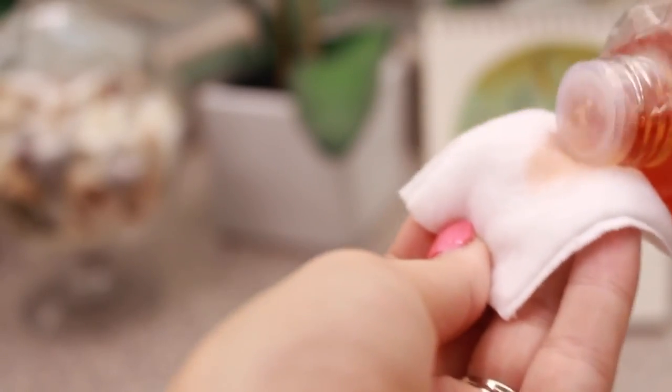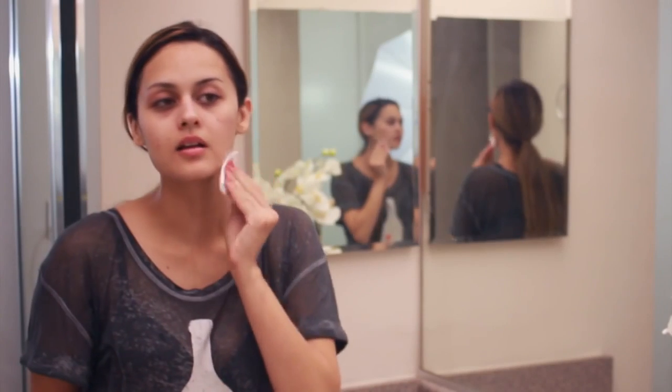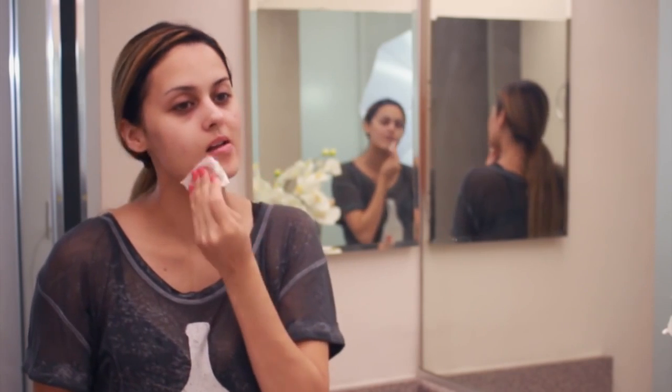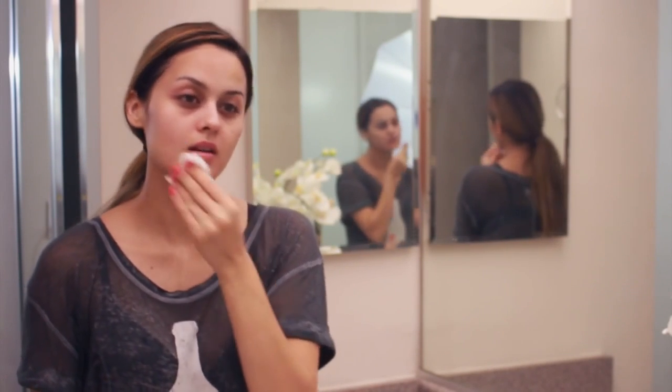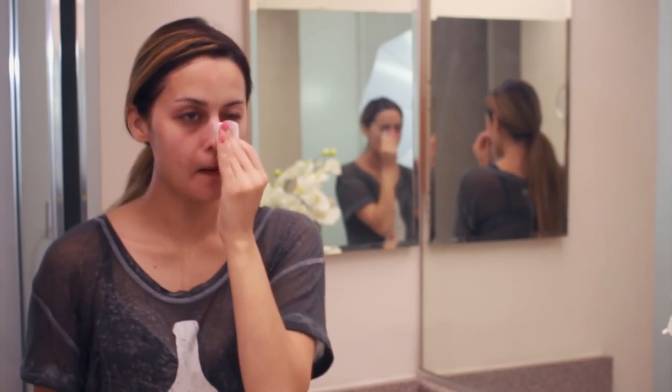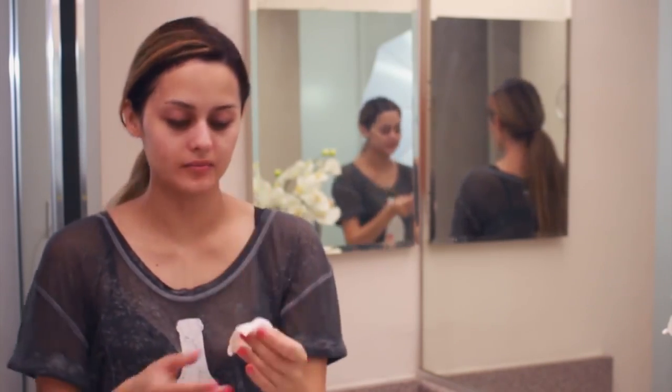Next, I'm using the Pixi Glow Tonic. I don't use this every night, maybe twice a week, but it's so soothing, and I don't know if it really does anything for my skin, but it smells really good and it feels really good, so I continue to use it. It just feels like a burst of fresh air being blown onto your face when you put this on.